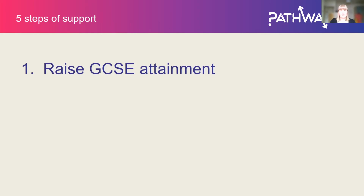Firstly, let's look at raising GCSE attainment. Most care leavers with 5 good GCSEs already enter higher education. Disruption and trauma can stop most students achieving this level. So how can schools, virtual schools, and other networks work together to support good GCSE attainment? Could you run after-school homework clubs, signpost other quiet spaces, or take advantage of national tutoring programmes?